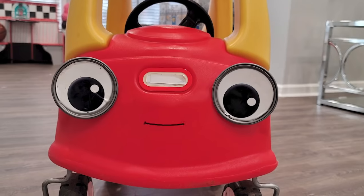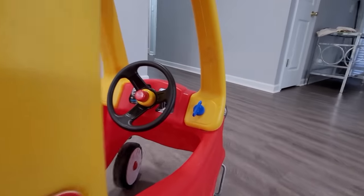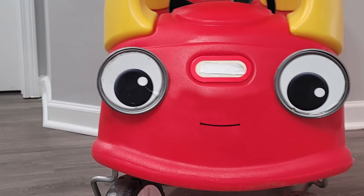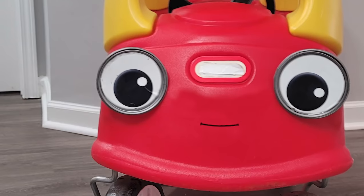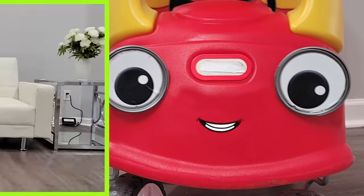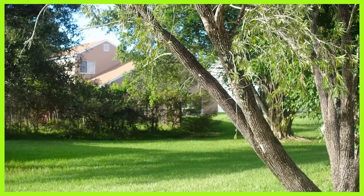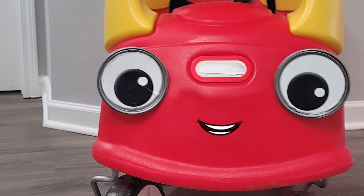Hey, kids. What animal should I find? The horse and elephant. Okay, let's find the horse and elephant. Oh man, I don't see horse and elephant. Hey friends, do you see horse and elephant? Are they in the living room? Kitchen? Outside? They are in the kitchen. Thank you, friends. I see them now.